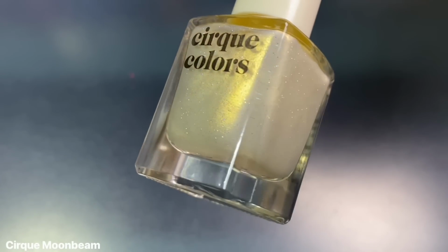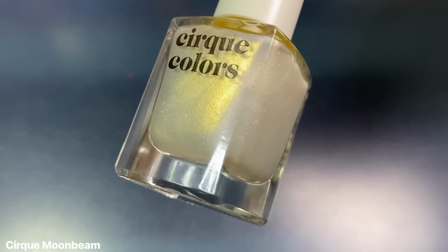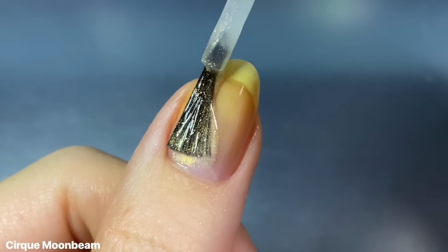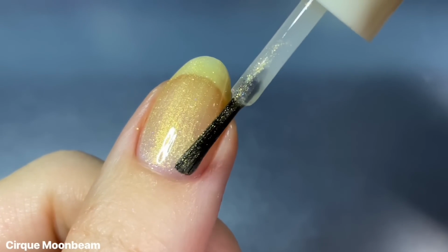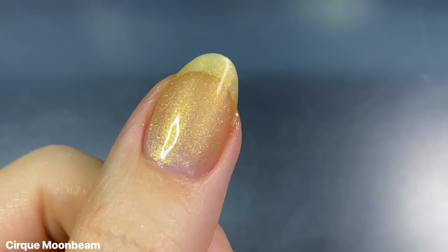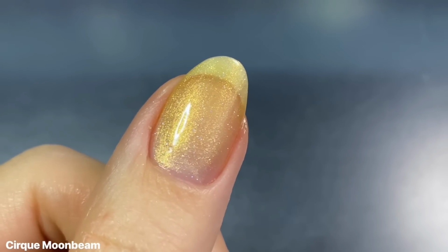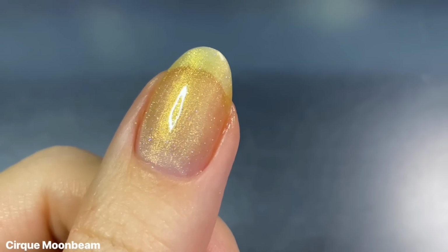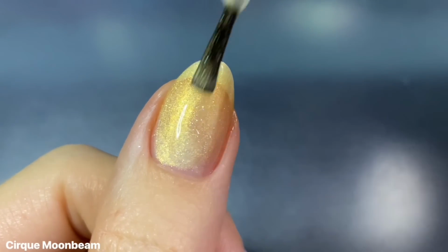Now moving on to some of my Cirques, the first one I have is Moonbeam, and this one is a really pretty ivory kind of crully base that has a strong yellow golden shimmer, and there's also that delicate holographic glitter in here. This shimmer formula from Cirque is, I think, one of their best formulas that they do. It is just such a beautiful finish.